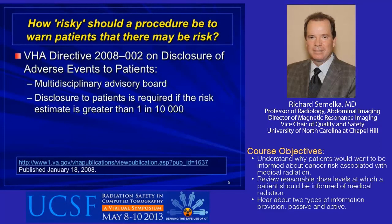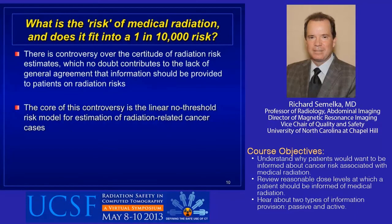determined to calculate that risk estimate. So, what is the risk of medical radiation, and does it fit into a 1 in 10,000 risk? And that's part of the problem.